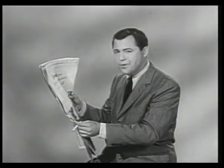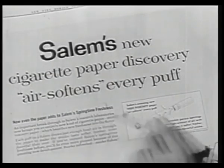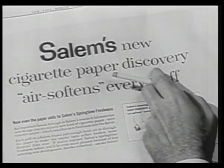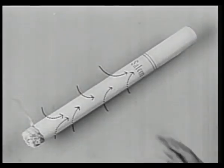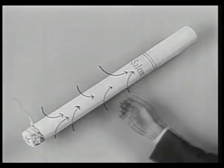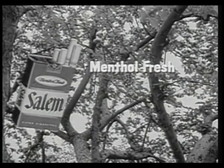A discovery of importance to smokers. It's yours today in Salem Cigarettes. The news is just broken. Salem Research has now developed an entirely new kind of cigarette paper, high porosity paper that air softens every puff. Through the invisible porous openings along the entire length, just the right amount of fresh air blends with each puff to give you a softer, fresher, more flavorful smoke than ever. Menthol fresh, rich tobacco taste, modern filter too. That's Salem.